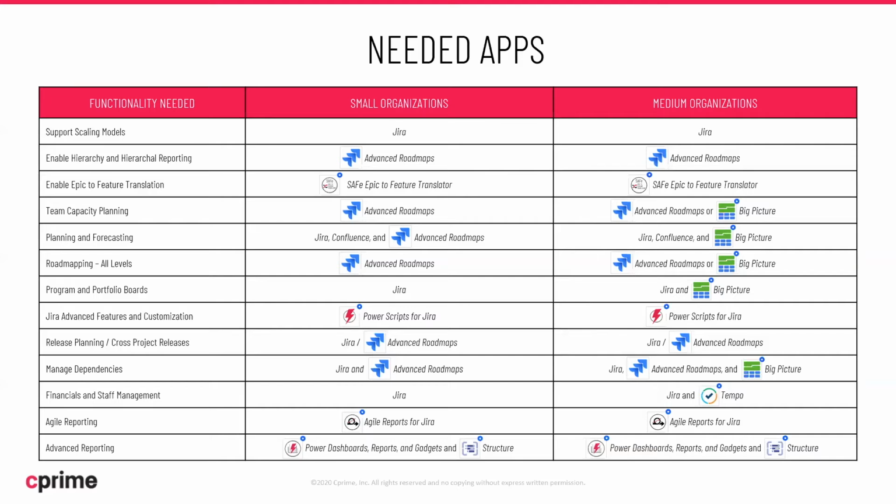Then, utilizing other tools like the advanced roadmaps that you see above it here, we're able to enable hierarchy. And then we're able to build on top of what you already see in Jira, on top of that newly translated epic that we've now called a feature. We now build a SAFe epic on top of it. So we get things like team capacity planning, planning and forecasting, road mapping, program and portfolio board needs, advanced features and customization, release planning and cross-project release needs, managing those dependencies.